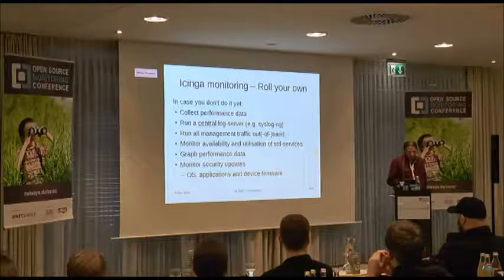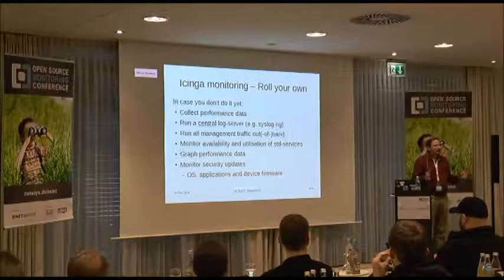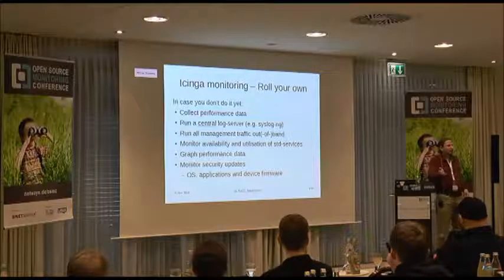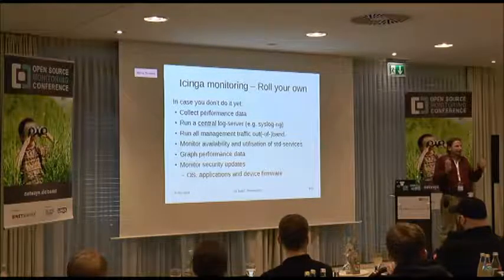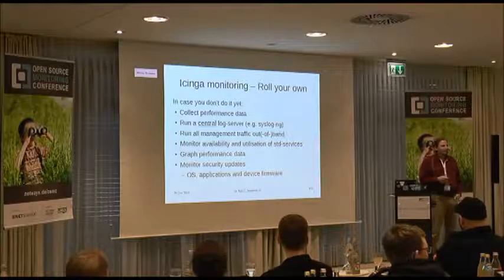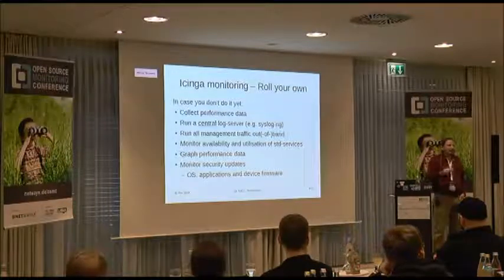So then, about management traffic. I don't know how many of you actually have a separate management network where you try to do as much monitoring and probing as possible over a separate network, so you do not have unsecured traffic over your productive network. Is anyone doing outbound monitoring as far as possible? Not many of you. Anyone who's doing this and thinks now it was a bad idea?